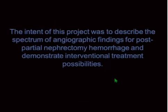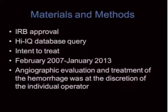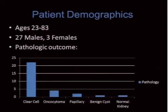So the intent of our project was just to describe the spectrum of angiographic findings and demonstrate interventional treatment possibilities in this select group of 30 patients. So we had IRB approval. We queried our interventional radiology database, HiIQ, for the patients with an intent to treat from 2007 to 2013. And all angiographic evaluation and treatment was at the discretion of the individual operator.